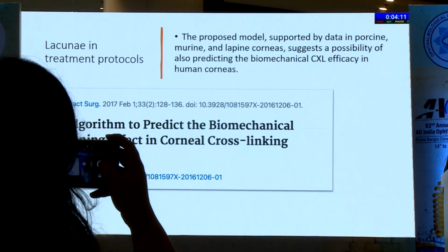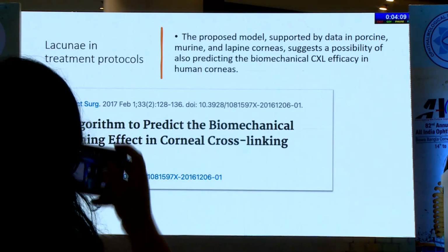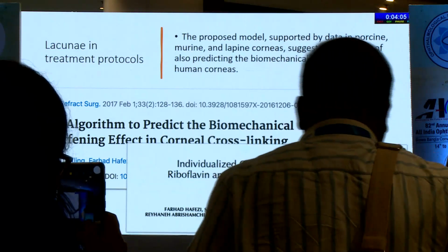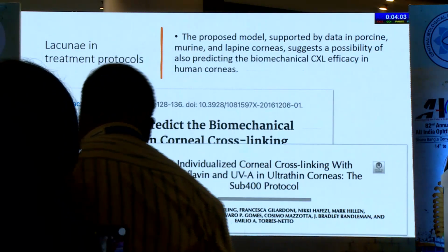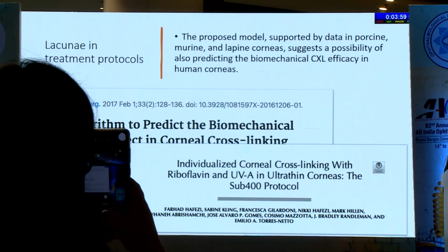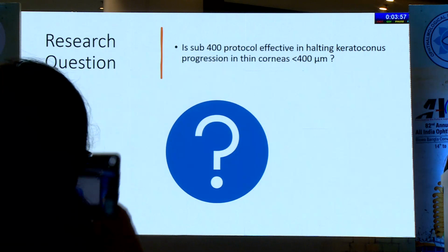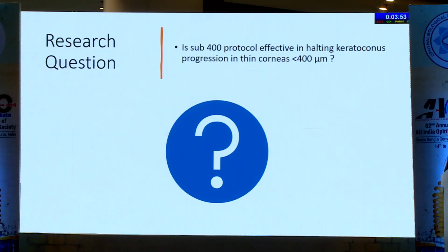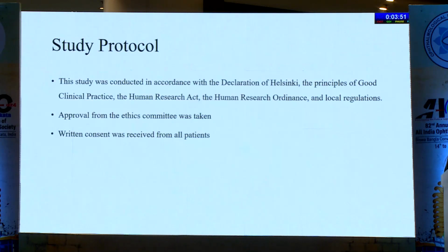So in 2017, an algorithm was published by Sir Hafezi et al. to predict the biomechanical stiffening effect. And on this, they came up with a sub-400 protocol for individualized corneal cross-linking. Due permission was taken from Sir Hafezi et al. to use his protocol in our population. So our research question was, is the sub-400 protocol effective in halting keratoconus progression in thin corneas less than 400 micrometers?